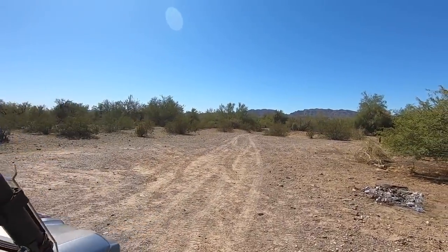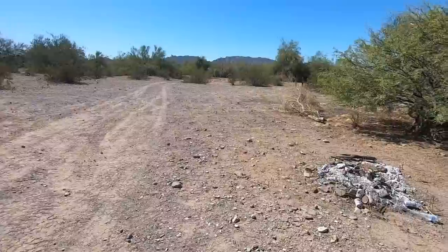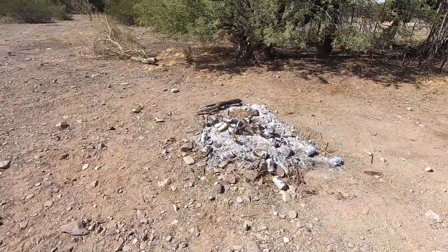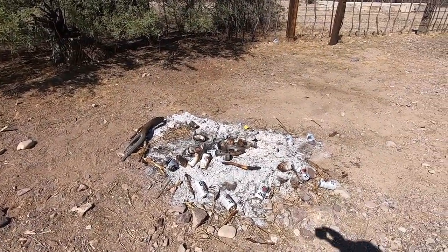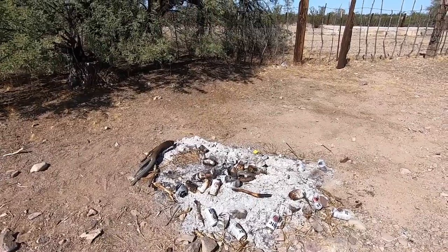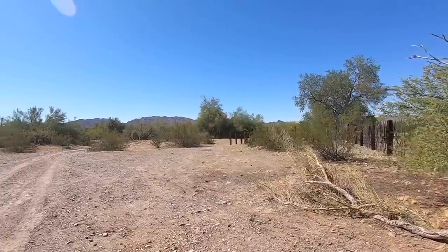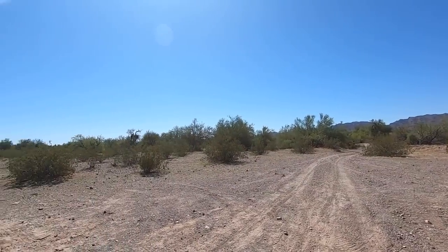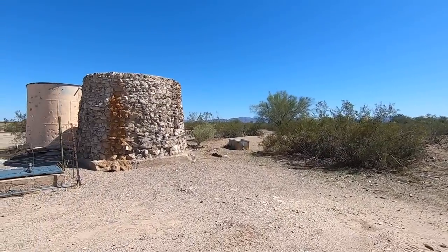Check it out. That fire's still hot. That log's still burning. And look at the trash they left. They left all their empty beer cans and bottles for someone else to clean up. Yeah, that's not good. That fire's still hot. That log is still smoldering.